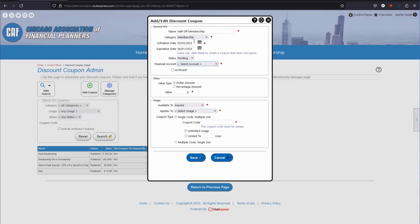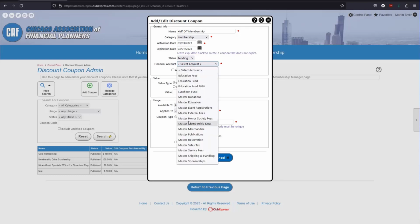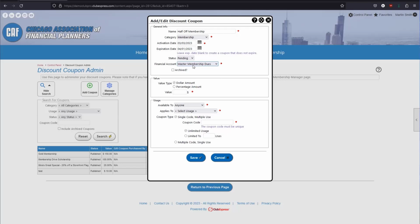For our financial account, because this is a membership discount, I'm going to assign this to my master membership dues financial account. If I was creating an event discount, I would want to label that as events, or if I'm making a discount for storefronts, I can make it master merchandise. These would just apply the same way you would apply the financial accounts to any other section. You just pick whichever financial account applies best to the discount coupon you are creating. So for now, we're discounting our membership dues, so I'll choose master membership dues.